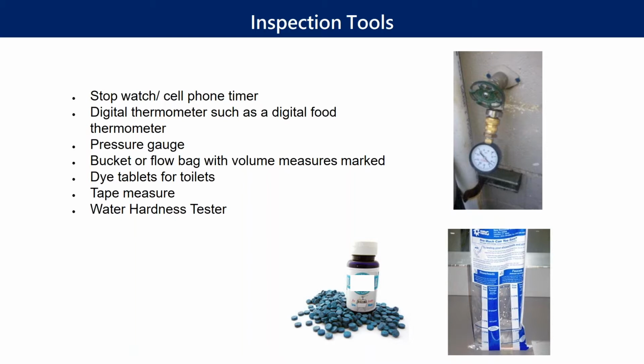A pressure gauge, a bucket or a flow bag that has the volume measures marked, so you can verify flows of your faucets and shower heads. And then dye tablets to check for any leaks in toilets, as well as a tape measure. And as I mentioned, a water hardness tester or a TDS meter will be able to give you an idea of the hardness of the water.